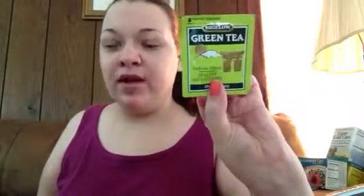And then, what else do I have here? This is my last Bigelow green tea. I went through a phase where I wanted to put green tea in everything, so I would have a bag of whatever and then a bag of green tea. And I may go back to that because I'm a big fan of green tea, and green tea is a fat burner.